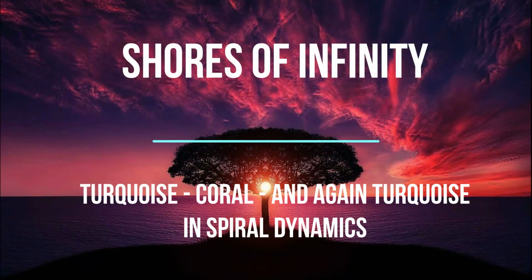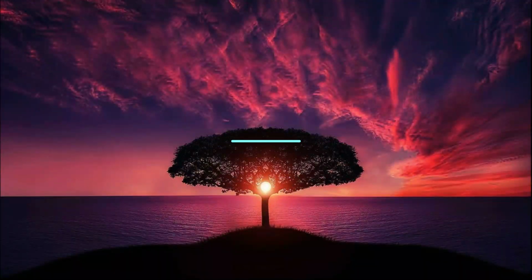As you know, it's called spiral dynamics because it's a spiral. It's not a linear or exponential upwards curve. It's a spiral with repeating themes on different levels of depth. And one very common occurrence is to go back and forth between turquoise and coral. The same you can also say about yellow and turquoise, or coral and teal. But today I want to talk mostly about turquoise and coral.